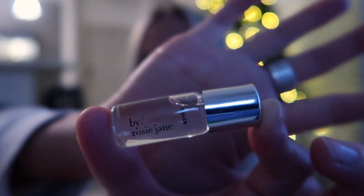Next, I got another perfume. It's not my favorite. It's Dulce by Rosie Jane. Can you guys see that? I think it's barely picking up. But I like it because it's a roller balm, but I think it's really sweet. And I usually don't do candy smelling perfumes. I like floral smelling perfumes, but the very sweet ones, I don't love them.